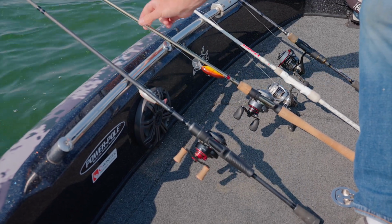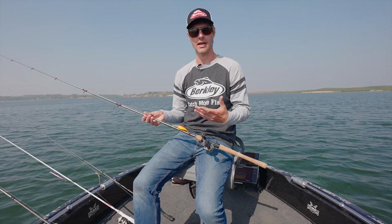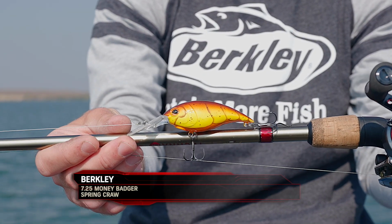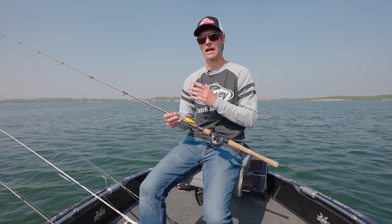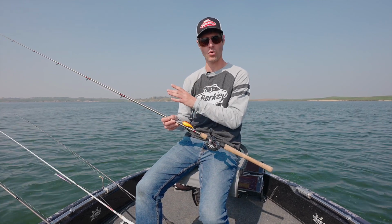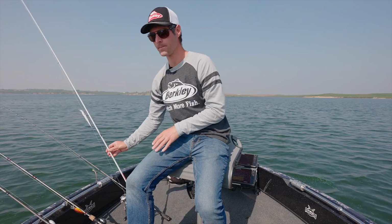I also love crankbaits. I've developed crankbaits for years, over 11 years at my time at Berkley. And this new Money Badger crankbait, this is an aggressive action bait. It's a perfect smallmouth choice for the fall. I like to actually cast over the rocky structures, whether it's a point or rock pile. It's a go-to option in the fall.